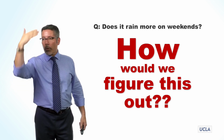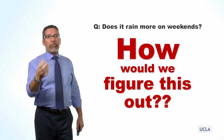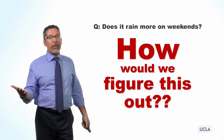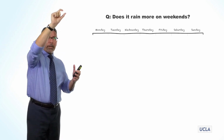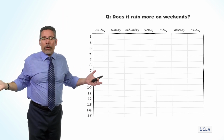I want to know, does it rain more on Saturday than Monday? How would I do that? How would I figure it out? And this is at the core of scientific thinking, asking yourself, how would I figure this out? What would I have to do? In this case, we could solve it. We could say, all right, well, if I want to figure it out, I'm going to start with a spreadsheet. And I'm going to put each column, I'm going to put Monday, Tuesday, Wednesday, Thursday, Friday, Saturday, Sunday. Then I'm going to say, all right, here's week 1, here's week 2, here's week 3, for as long as I want to do it.